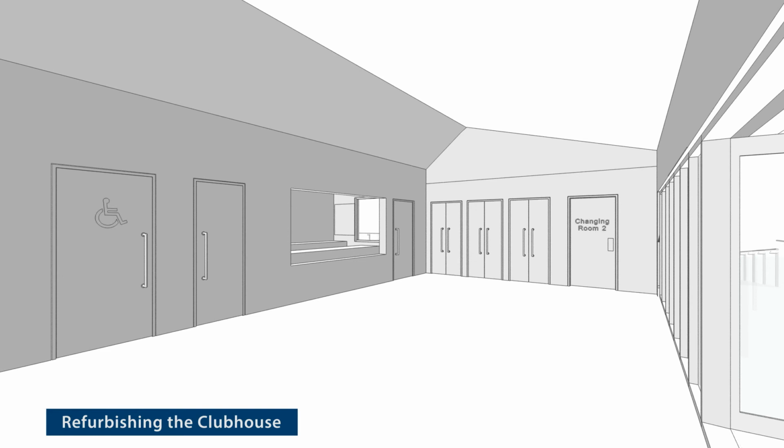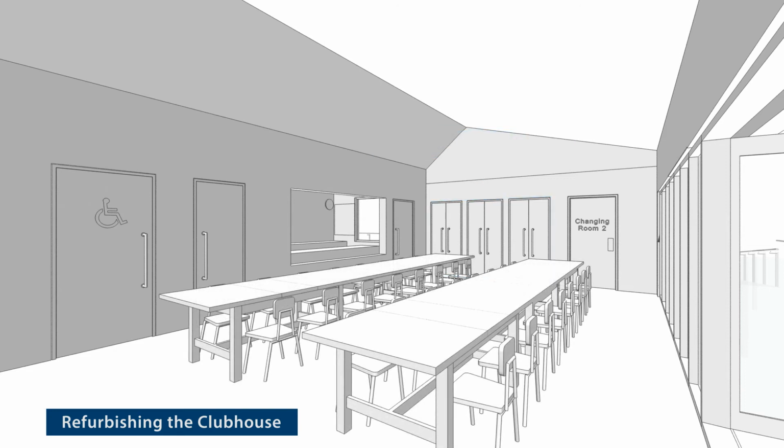Internally, the new pitched roof creates a more lofty space within the clubroom. A new serving hatch and serving counter enables food and drinks to be served directly into the clubroom from the kitchen. A large open space allows a flexibility of uses within the room. Ample storage space enables the tables and chairs to be folded and put away so that the room can be used for different events. Furniture can be laid out in a variety of ways.